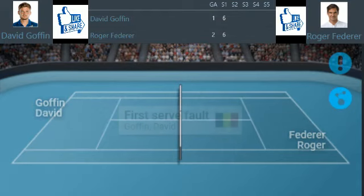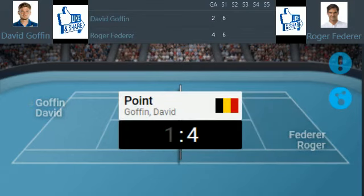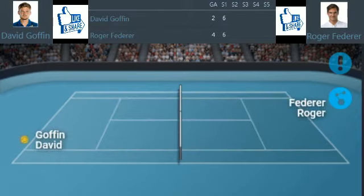Skipped through as the first point won by the server in this tiebreak, and things have really been ratcheted up by Federer as he tries to bring more pace off the ground. He's really been trying to be the authoritative figure on the court today. 17 winners to 16 errors. Take it to Goffin, a 4-1 start.